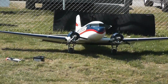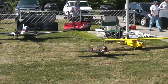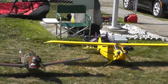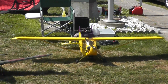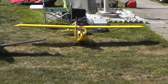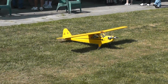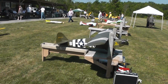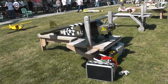So head on to the airliner. Looking sweet. It's a smaller scale planes. That looks like about a 1/4 scale. The Cub there. Looking good. That's what we got. There's a little smaller Cub. And then look at this bad boy here. That's a beautiful looking plane.